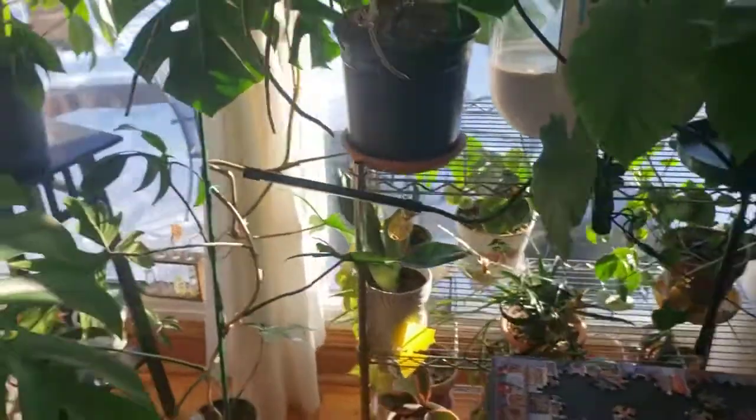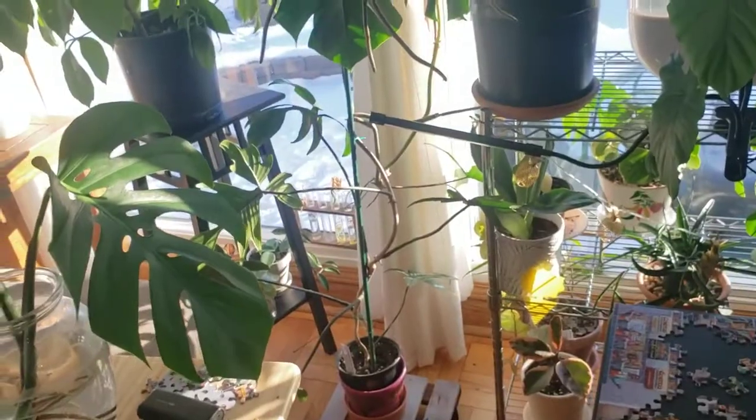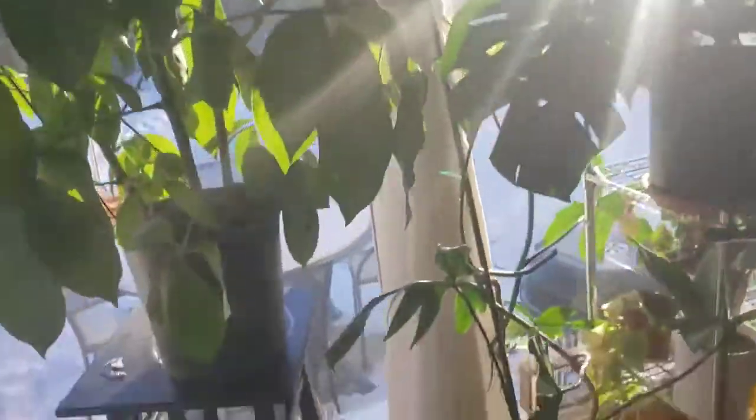We got a brand new leaf unfurling right there. I've never actually taken, oh no, I take that back. I've taken one cutting off my Florida Beauties, but that would be one I'd be willing to sell as well, just because these ones are getting pretty big. They're kind of starting to outgrow the space I have for them.